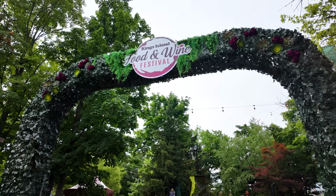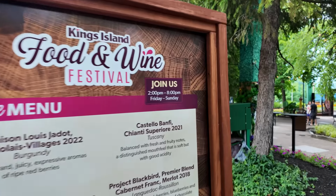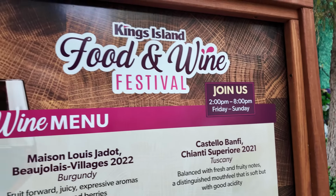So the sign says Kings Island Food and Wine Festival. It looks like this is where it's actually taking place. Apparently it is only Friday through Sunday. I did not know that. From 2 to 8. So you have to come on the weekends if you want to check out the Food and Wine Festival.